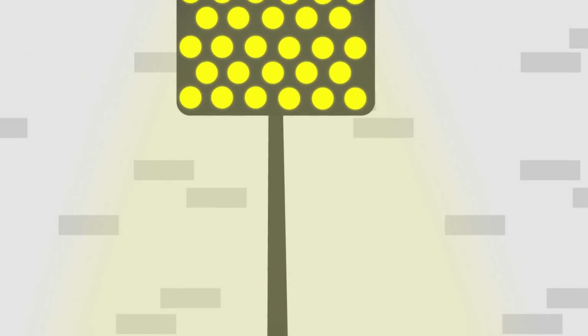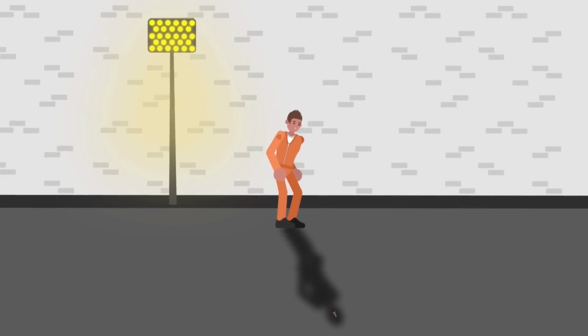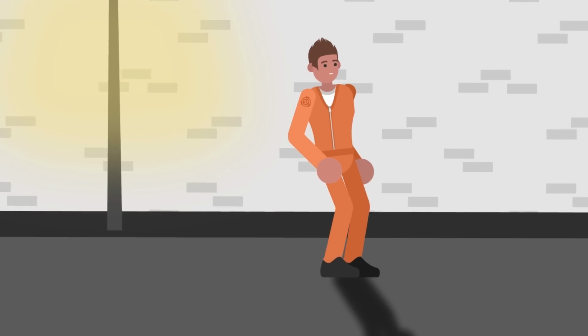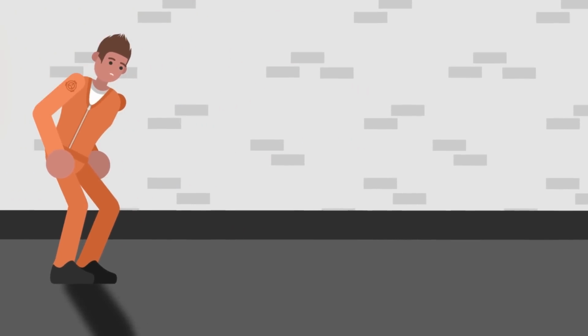Then the light was slowly raised, moving the shadow. The subject was dragged along as the shadow moved, as if yanked by his feet. He stumbled and had to work to regain his balance. Then the light was moved quickly. Again, the subject was dragged along with the motion of the shadow.